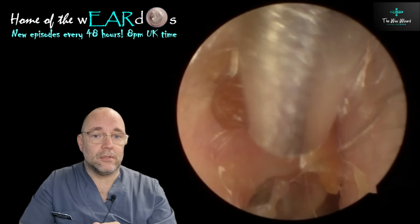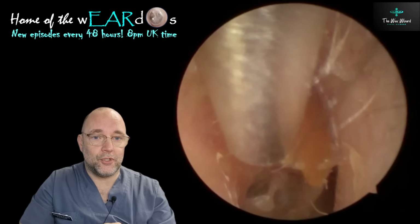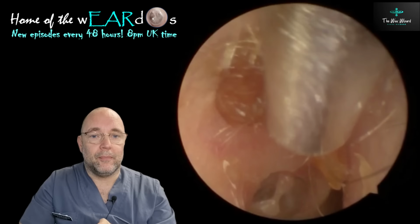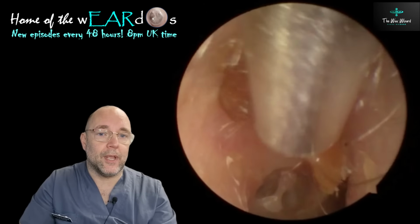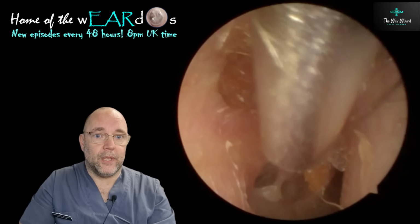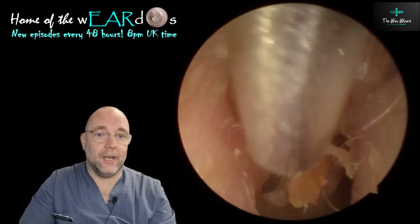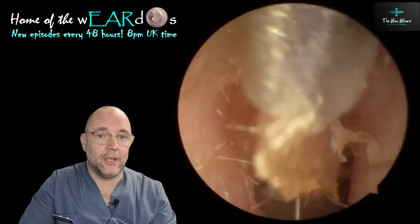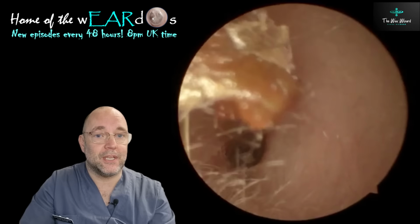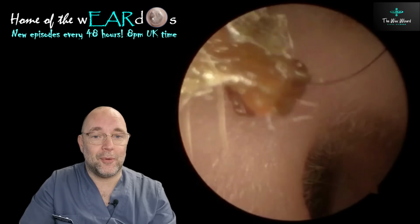Now this lady was a persistent cotton bud user. She's pushed this bit right into the roof of her ear canal. That's why I'm removing it. It needs to go anyway, but it'll help me get a better view of the eardrum there. And when I say persistent, I mean persistent. I don't just mean like every week or every day. It's several times a day. Now, hopefully after seeing me, she'll stop doing that and chuck me in the bin.